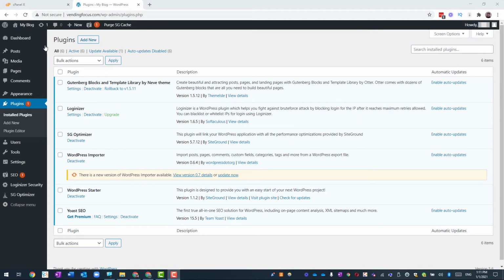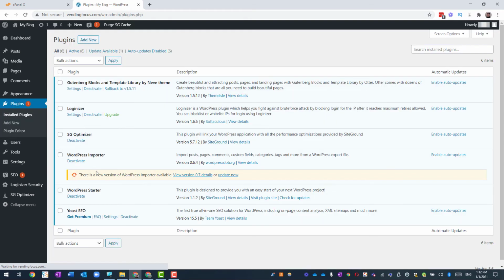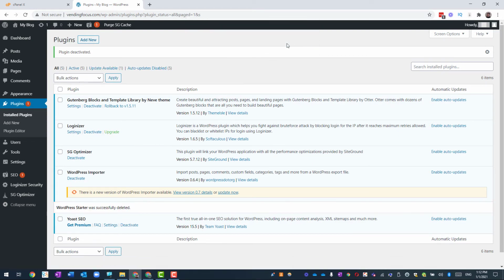So if I just go back to the dashboard again, just to get you familiar, that's what we've got now. I'm going to remove it so you get an idea of what WordPress looks like without it. Installed plugins, and you can do this for removing any plugins. So check the box. This was WordPress Starter. Deactivate it, and then you've got to check it again and delete it. So it's a two-step process. So you can't ever delete anything by accident. And that is gone.